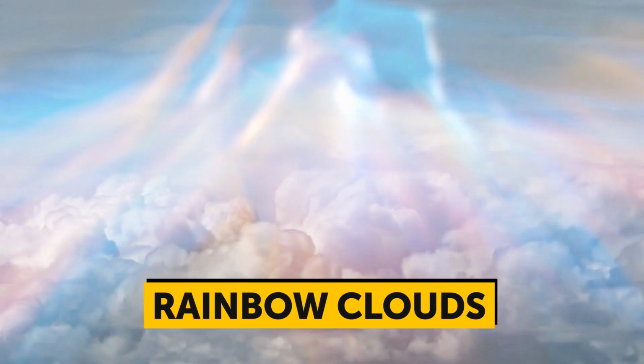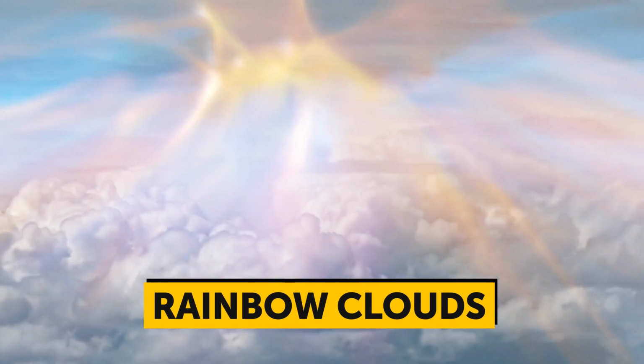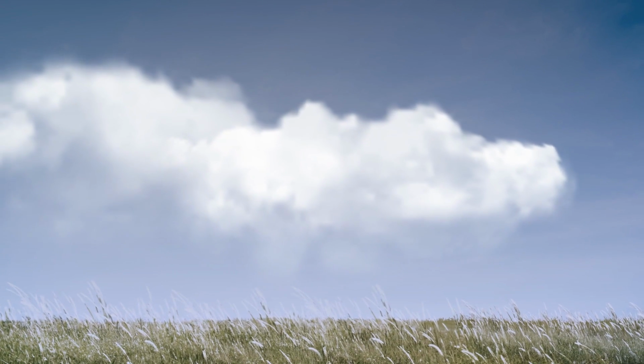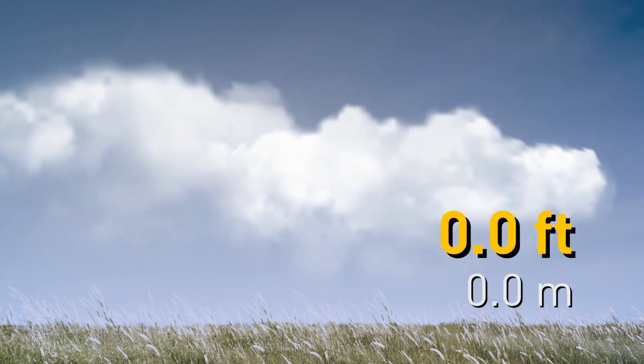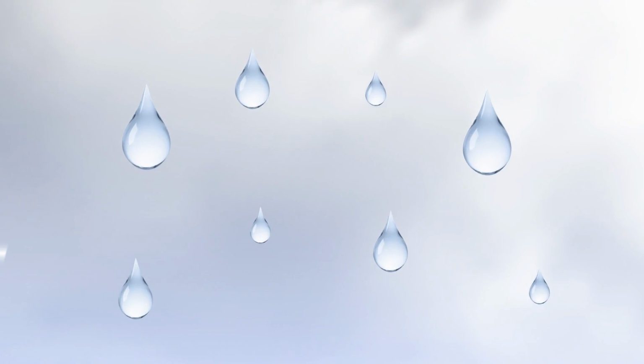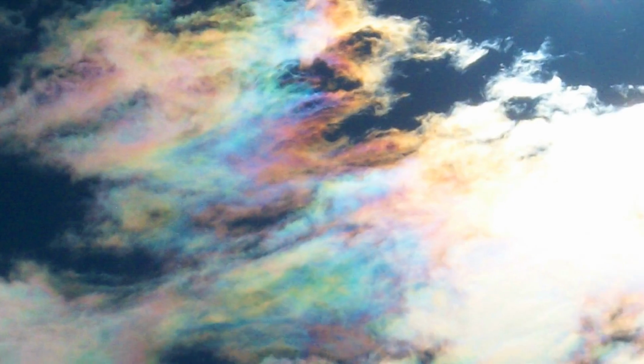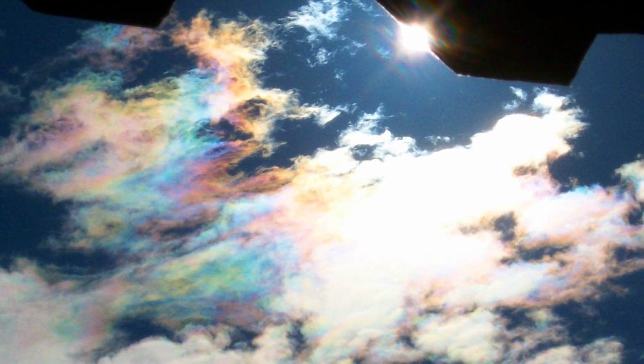Breathtaking rainbow clouds appear on top of cotton-like puffy clouds after thunderstorms. The puffy clouds are low-altitude ones. They usually hover at a height of around 6,000 feet. When the water vapor they contain condenses, the resulting droplets act like prisms. This forms multicolored caps over the clouds.